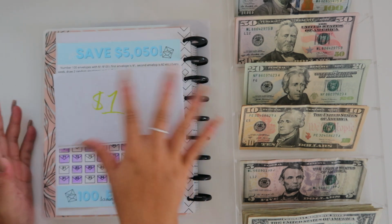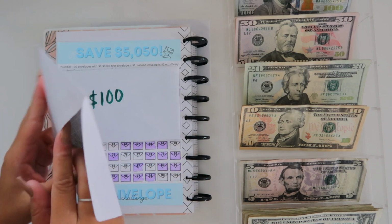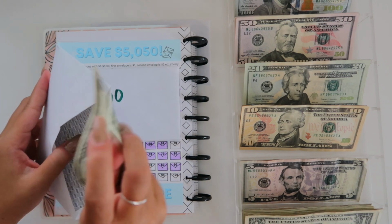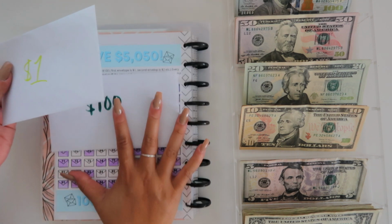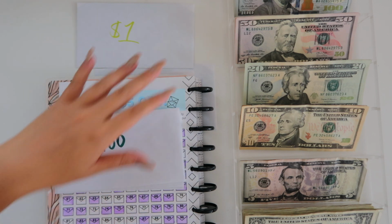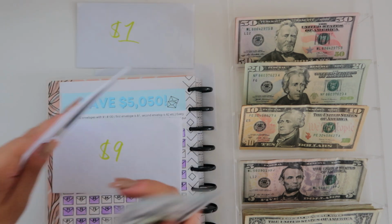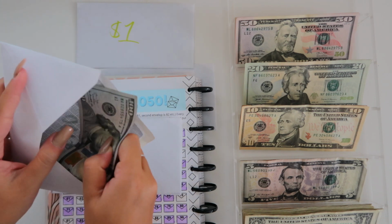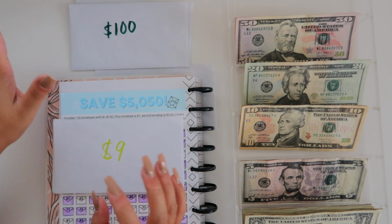So I'll just do it right here, it's fine. So we're just going to put in $1 here. All right, so there's the 1. Let's move this down. 100. This was the big one, and I was like, you know what? I want to get it over with. This was the one big one that I wanted to pull because it was giving me anxiety, and I wanted to get it out of the way.